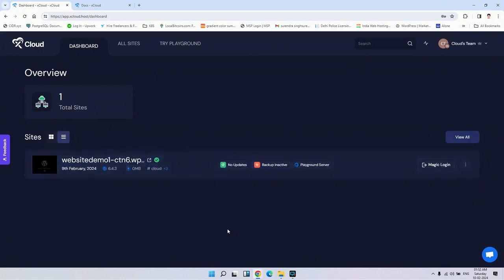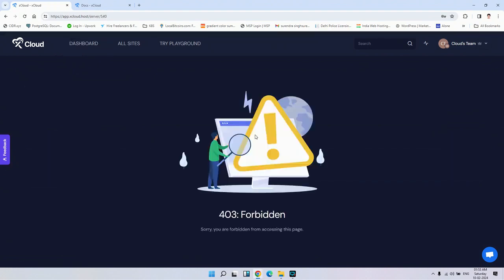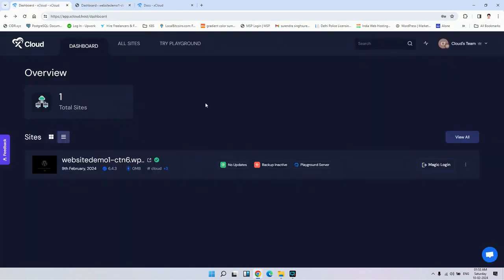Okay, so now our demo website is ready. No updates, backup inactive, playground server. You can do a magic login. So the server has been created and WordPress has been downloaded. Now we can customize it as per our needs and deploy the website in just a few minutes.